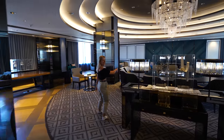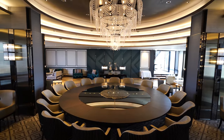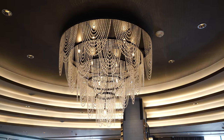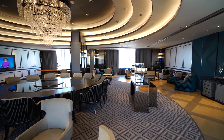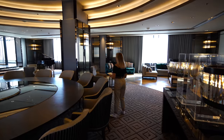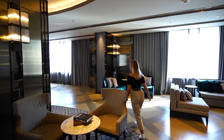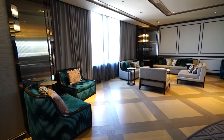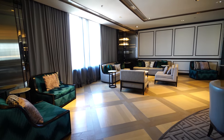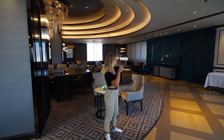Whoa. Look at the size of this table. Oh my goodness. Look at the chandelier. You could have a world meeting here. Yeah. All the big men of the world can sit here and make some big decisions. Have you seen the grand piano? What? Oh my goodness. If you were in lockdown here, you could just go for a run. You could bring your whole family.